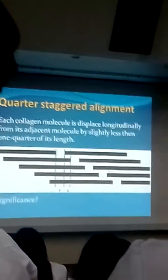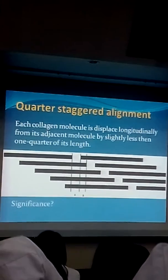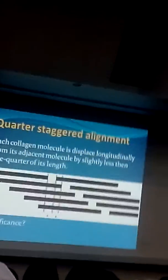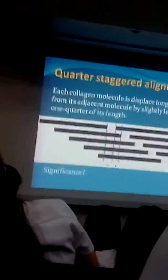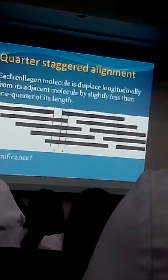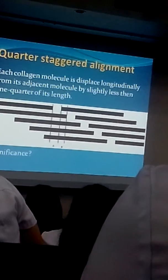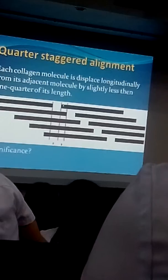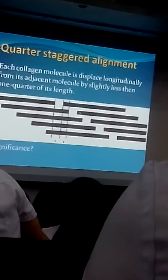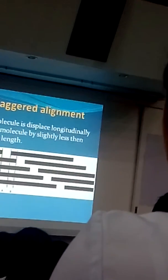Okay, what is the significance? I'll try to hear what Harper has to say about this. Why is it significant? This gap is less than 1/4 of the whole length, and the whole length overlaps by more than 3/4. There's a gap here and the rest are solid. When you look at it under the electron microscope, it forms a band-like appearance. But so what? That's not significant. What's the real significance of this?